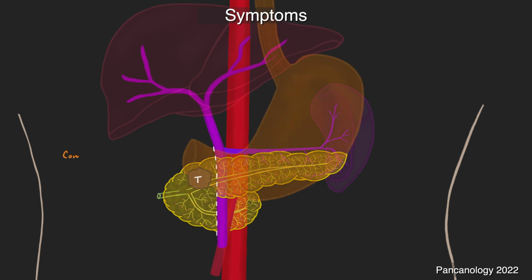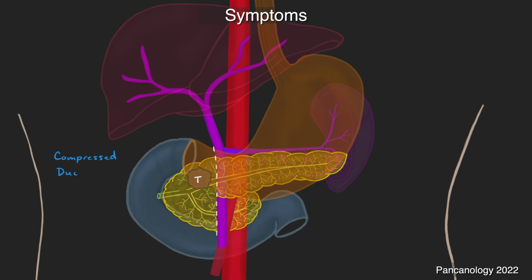Tumors in this area may also compress the stomach, leading to weight loss, nausea and vomiting, and abdominal pains. The duodenum, which cradles the head of the pancreas, can also be compressed, leading to the same symptoms.